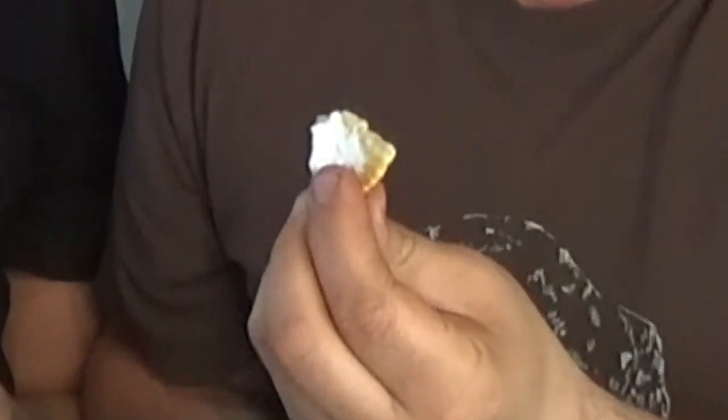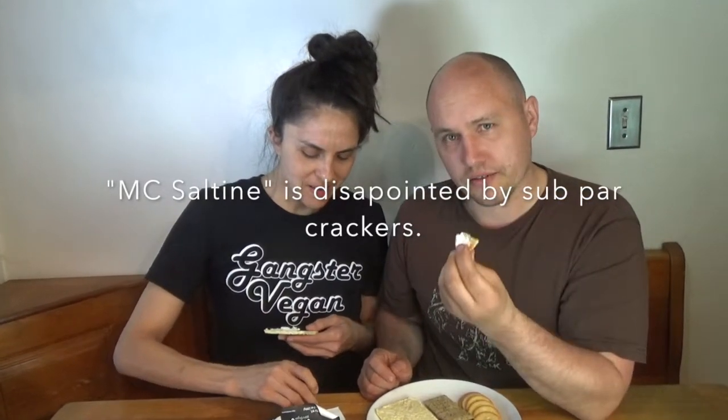My cracker's stale, to be honest. I don't know what the fuck's wrong with my cracker. I'm pushing through, but it's like... As a cracker, I am ashamed of this cracker. My cracker's kind of like chewing on a wet washcloth. Cheese is good though.